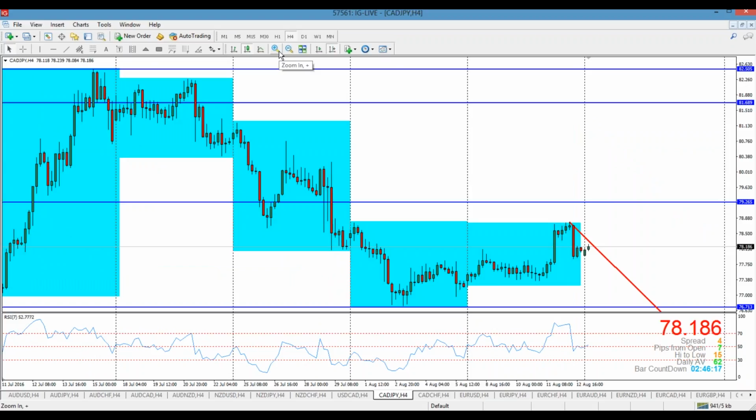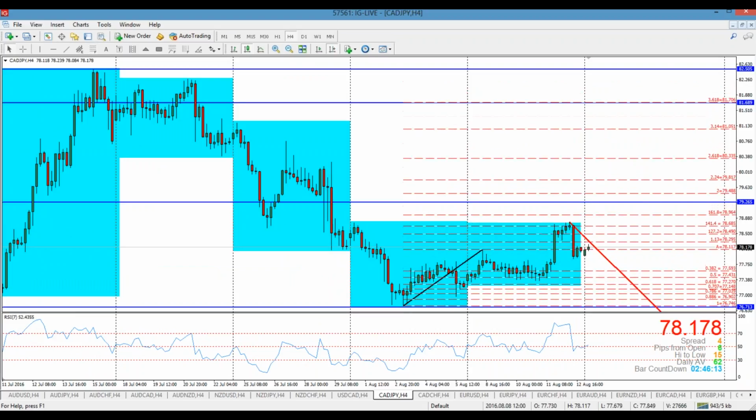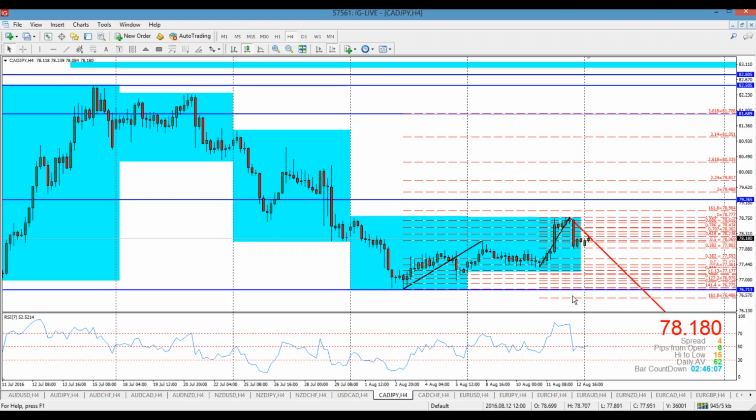In the long run, I'm just hoping that this guy would fall down to test a shark pattern that's being created almost at the low. So how low is this? We are looking at around 76.50, which is a long way off, but if this trade goes all the way down there, it's going to be a very good ride.